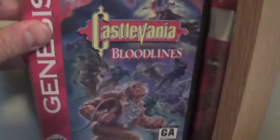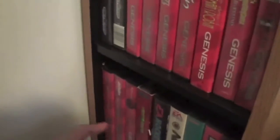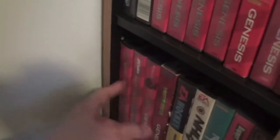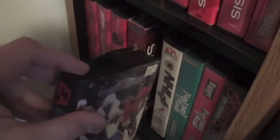Castlevania Bloodlines. Good game for a Castlevania game. A little weird on the Genesis, but still cool. NBA Jam. Mortal Kombat 1, 2, 3. I used to have Ultimate, but I got rid of it. Actually, I had the whole trilogy and Ultimate and got rid of it and then found it again. Vector Man, a Mega Drive game that I found for $3 at a local pawn shop.